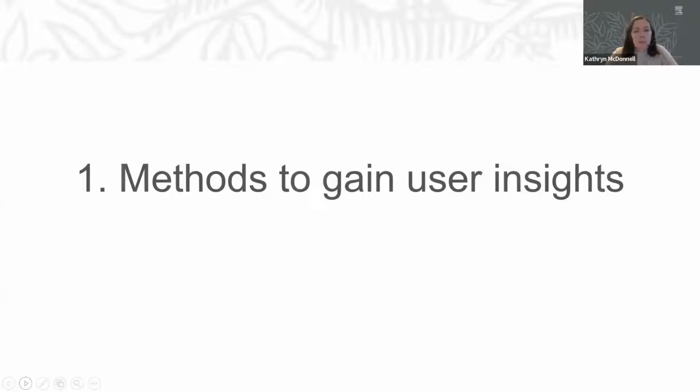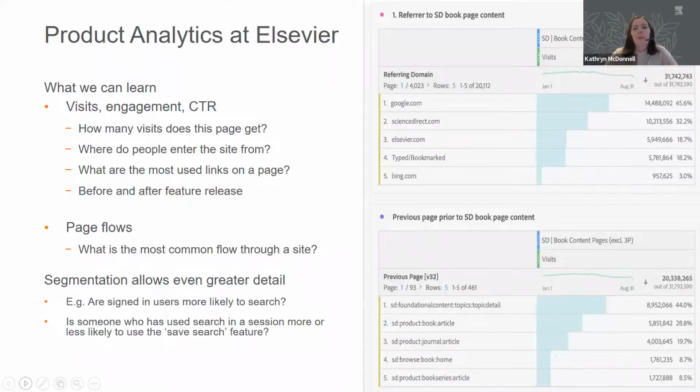So how do we gain user insights at Elsevier? Firstly, I will show you some analytics and how we use them. So product analytics at Elsevier, what can we learn with this? At Elsevier, we use Adobe Analytics to measure and analyze behavior on most of our sites. And with this, we can learn about how many people use the site, how many return within a month, what are the most popular pages and features, for example.